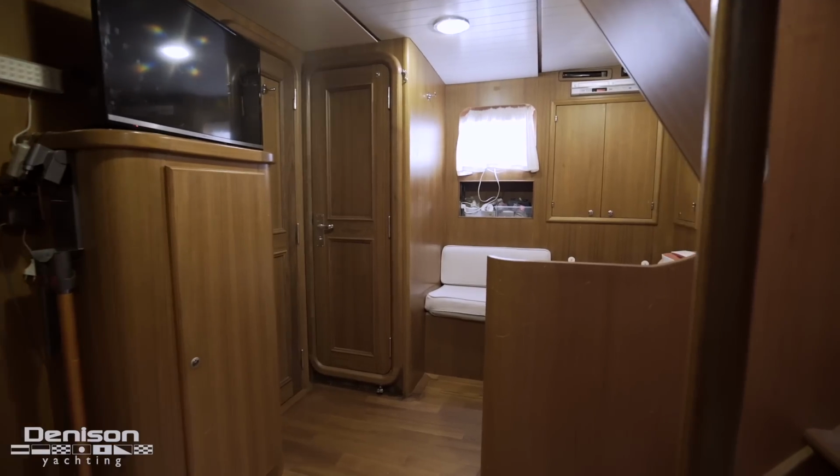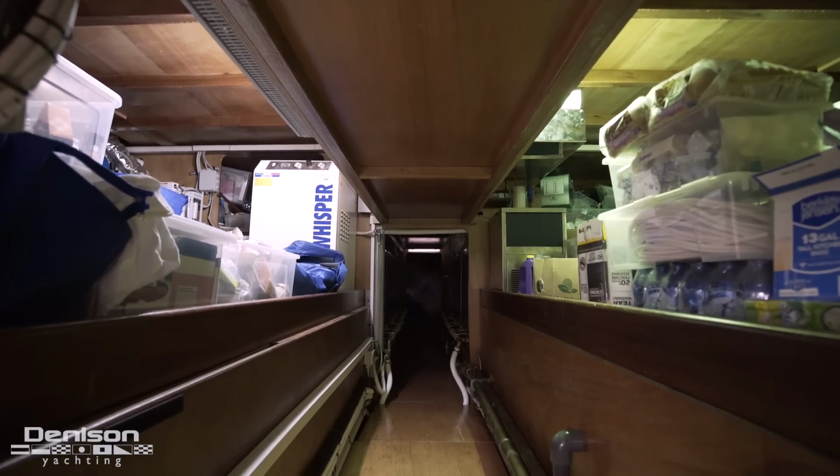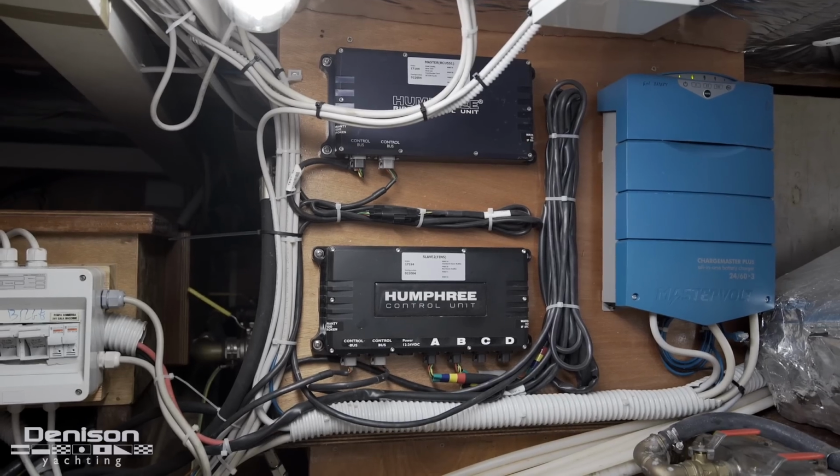We mentioned how important dry storage is. Forward of the crew mess, under our feet, we can provision for up to 6 months here. Down here, we find the Cesari Watermaker, as well as the Humphree zero-speed stabilization that was added in 2018.